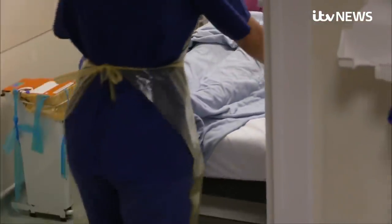Healthcare workers, the morale is not good. They are very, very scared. They are worried. And what we're hoping is that the government will get a grip of the situation and that they will get hold of more gowns. And despite the fact that we know there's a world shortage, that those gowns will come in and they will be made available for staff.